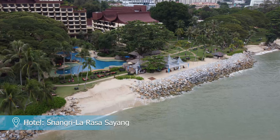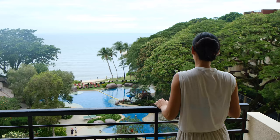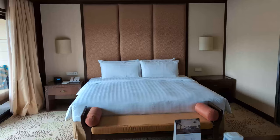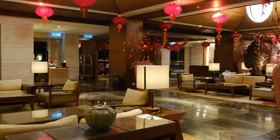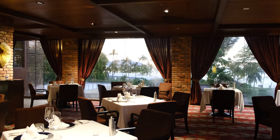We stayed in the Shangri-La Rasa Sayang Hotel, which was without a doubt our favourite hotel in our entire Malaysia trip. It has a beautiful garden area, well-equipped rooms, and an excellent breakfast. It's also right in front of Batu Feringi Beach. Check the description box for our full review and guide to this stunning hotel.